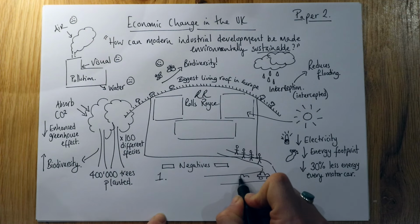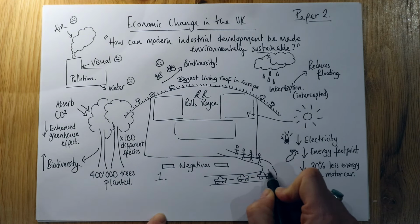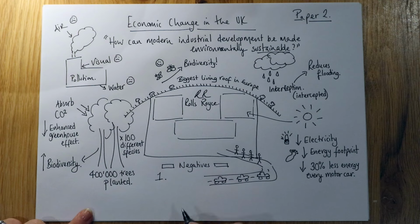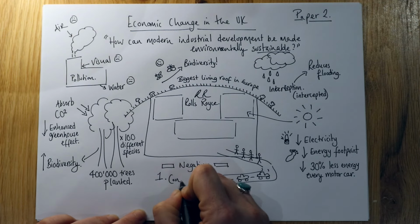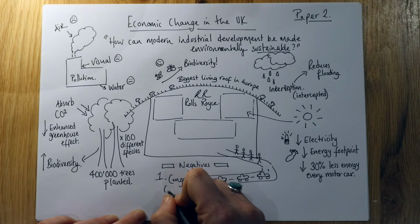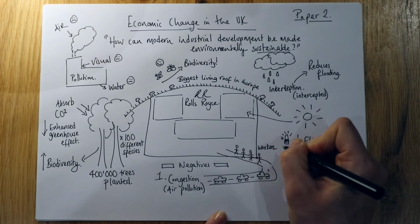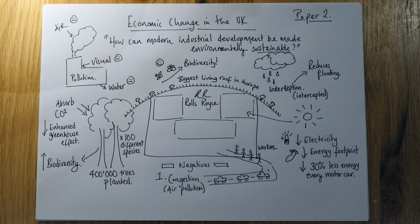So what we find is there is actually an increase in what we call congestion, which can cause things like air pollution and other things to occur. So the main problem is congestion, traffic, and air pollution resulting from that. And that's just literally due to the workers at Rolls-Royce who operate. This factory is running 24 hours a day, 7 days a week, with various different people working at different shifts.